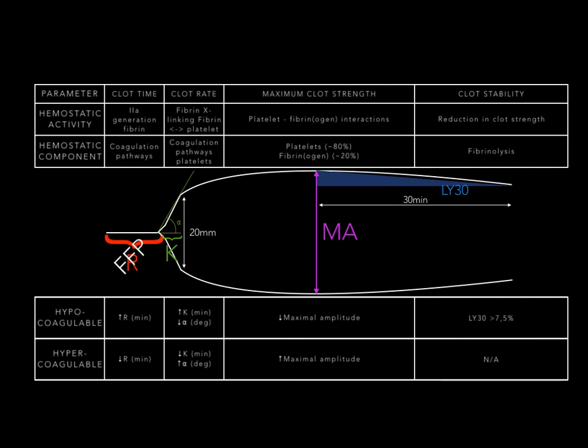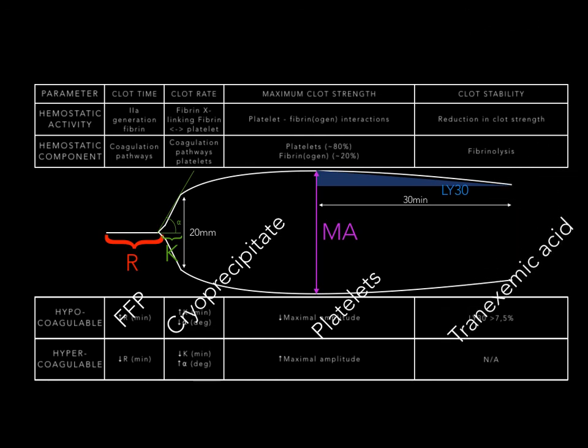Therefore, in cases of increased R time, give FFPs. Increased K time or decreased alpha angle, give cryoprecipitate. Decreased maximal amplitude, give platelets. And lastly, increased LY30, consider giving tranexamic acid.